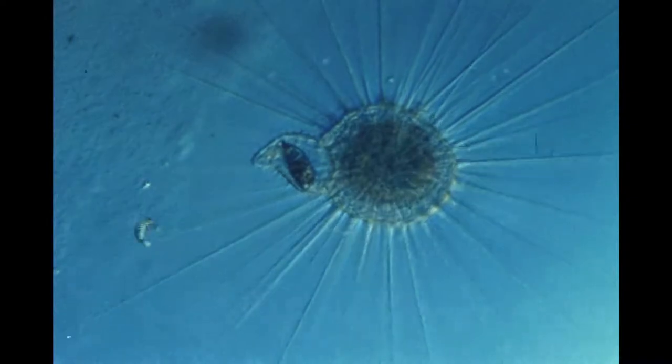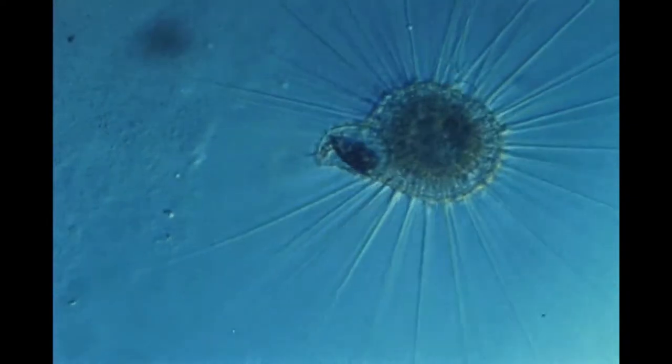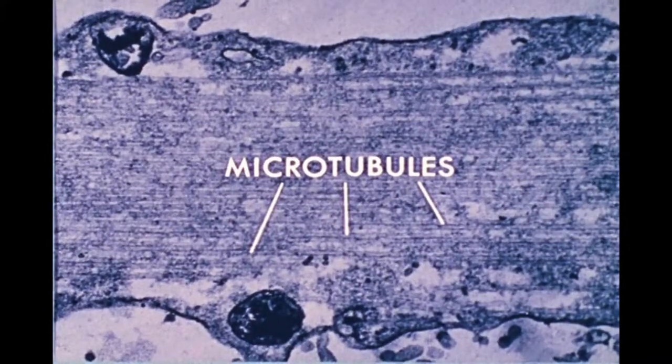The behavior of axopodia in feeding can be explained by examination of their substructure. If Echinospherum is examined with polarized light, a birefringent core, called the axoneme, can be seen within each axopod, extending from its tip to the central portion of the cell body. This indicates that there may be a substratum of longitudinally oriented elements present in the axoneme. In electron micrographs, these elements turn out to be microtubules. Here they are shown in longitudinal section.